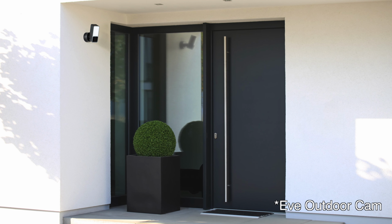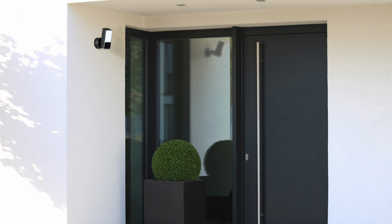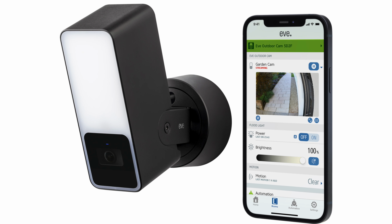TVs, of course, weren't the only thing we saw at CES. We also saw some awesome smart home gadgets. One of those that I'm most excited about is the new Eve Cam Outdoor. The Eve Cam Outdoor is essentially a HomeKit secure video enabled camera that is built to be outdoors. It's aimed at offering a solid image quality with night vision and a built-in floodlight at a reasonable price. Speaking of price, you'll be able to get it for $250 later this year.